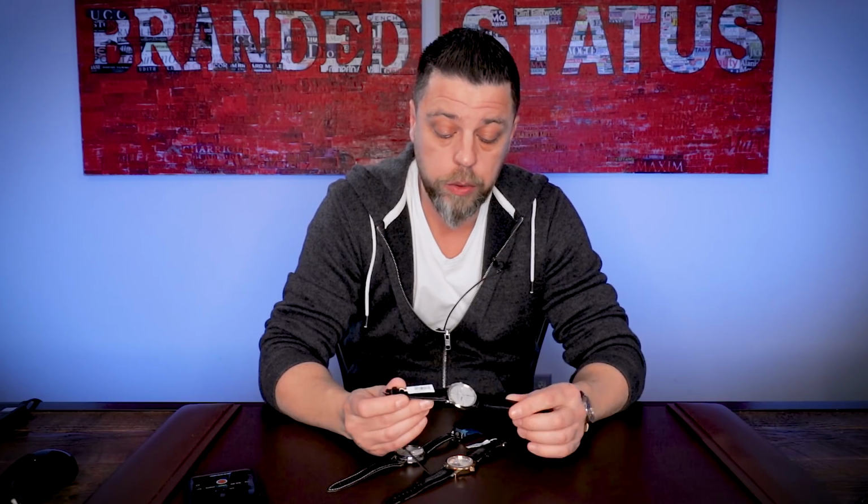And last but not least, let's talk about the price tag: $18,400 for this watch, brand new. That's what it retails for today.